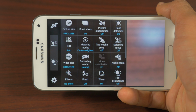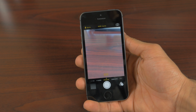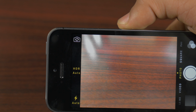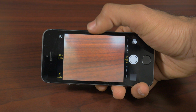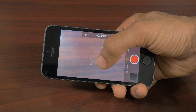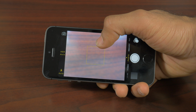So now we know what these two are capable of, now it's time to put them to the test. Let's actually kick things off with the software of these two. The iPhone 5s has one of the most simplest yet most intuitive camera applications in the world. You don't have manual settings, which makes sense to me, but if you want to have control over things like ISO and possibly the shutter speed, this is not your phone.